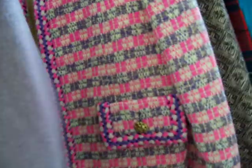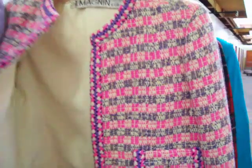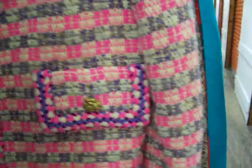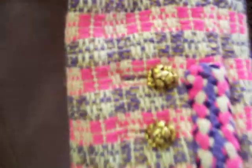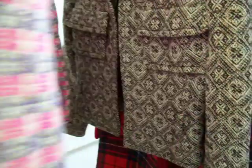If you can tell me who made this jacket, I will be glad to send it to you express priority mail. And of course it was sold at I Magnin, so we know that this jacket is worth over $2,000. I won't tell you who it is.